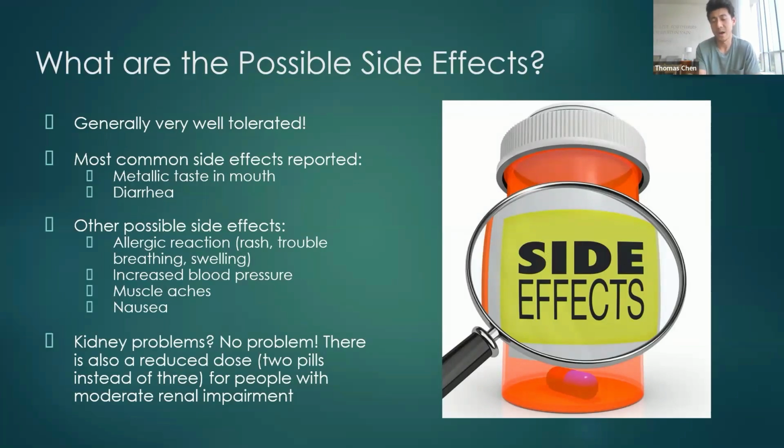Other possible side effects I included here as reference, but it's really uncommon to experience some of these symptoms. But possible allergic reaction, possible increased blood pressure, possible muscle aches, possible nausea, just to name a couple. But again, very uncommon. If you have kidney disease or kidney problems, no problem. You can still take it.